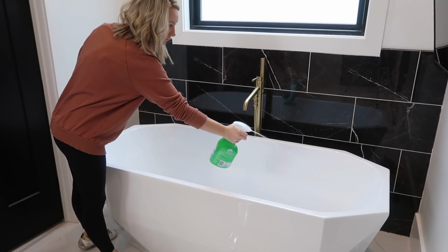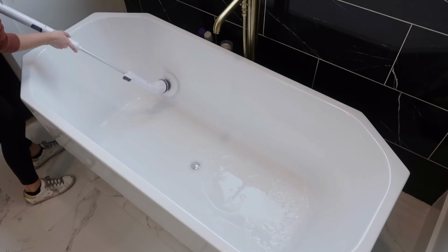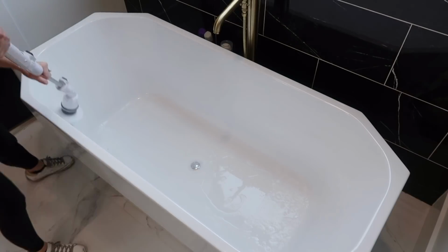I'm starting with the tub. I'm using that same cleaner to spray all in it, and then I'm gonna use this same tool. It did a great job on the tub, just like it did the shower.